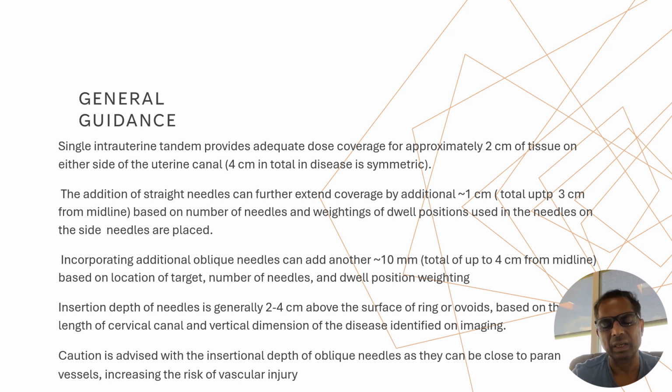So you can go up to 3 centimeters from the midline, based on the number of needles, weighting and dwell position using the needles, and the symmetry or configuration of the tumor. On top of that, if you incorporate an additional oblique needle, you can add another 10 millimeters. So you can go up to 4 centimeters from the midline based on, again, the location of the tumor, number of needles, and dwell position of the weighting. These are not fixed rules, but this will give you the guidance.